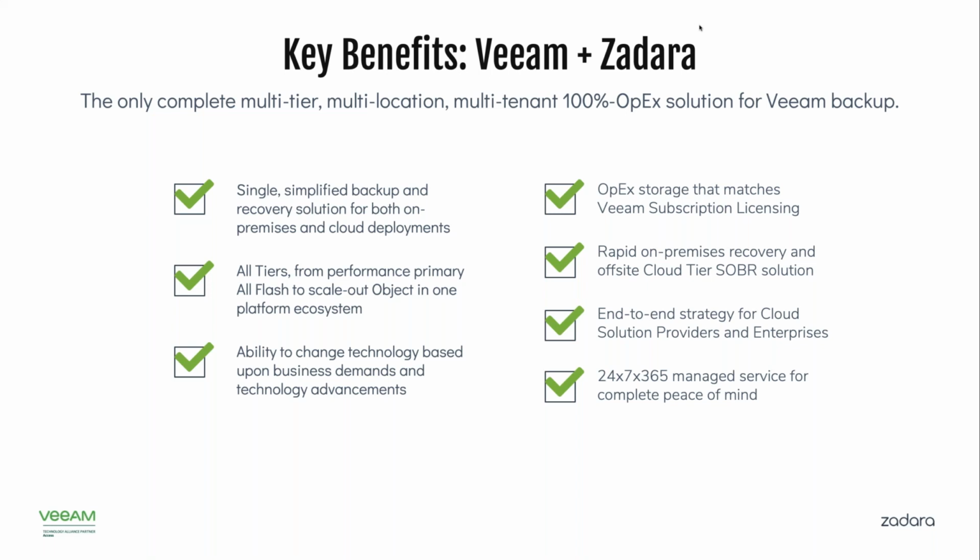Having this capability of a cloud tier, both on premises and via the service provider, again, is a key recovery strategy. So this provides this end-to-end, cloud service provider enterprise strategy to deliver 24/7, 365 managed service. And this is really where we believe, this is very, very unique in the market space.